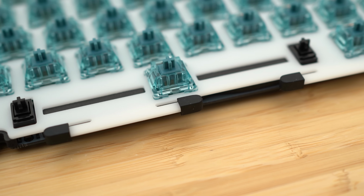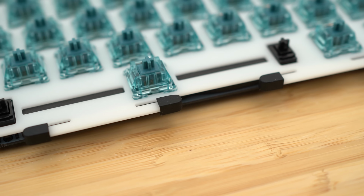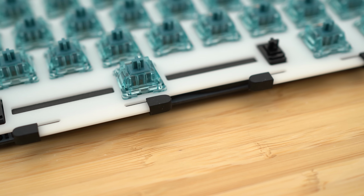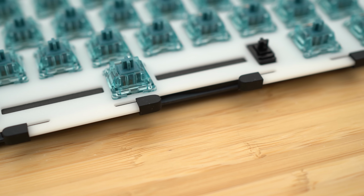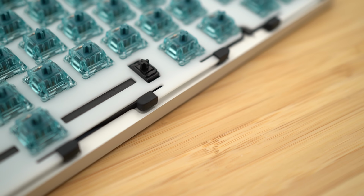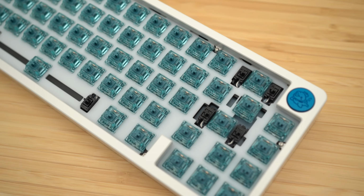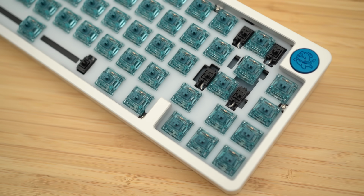If you recall, the QK65 didn't use traditional pour-on gaskets. Instead, you use these little silicone gasket socks, as you see right here with the Cub65 as well, so a lot of resemblance. They just fit on the plate tabs like this, and the entire thing just sits into the lower case like this. Now, here's the final finished look.